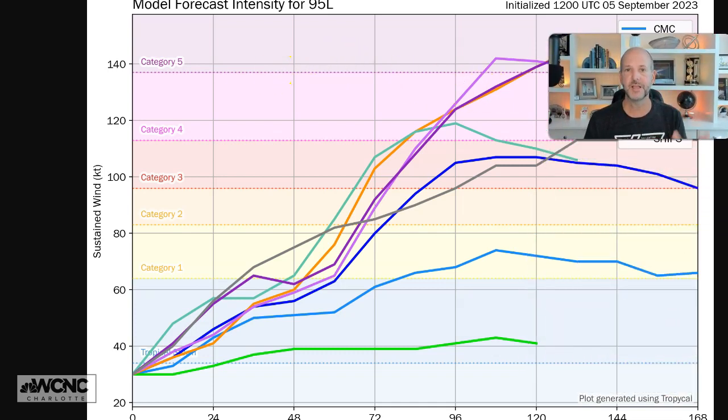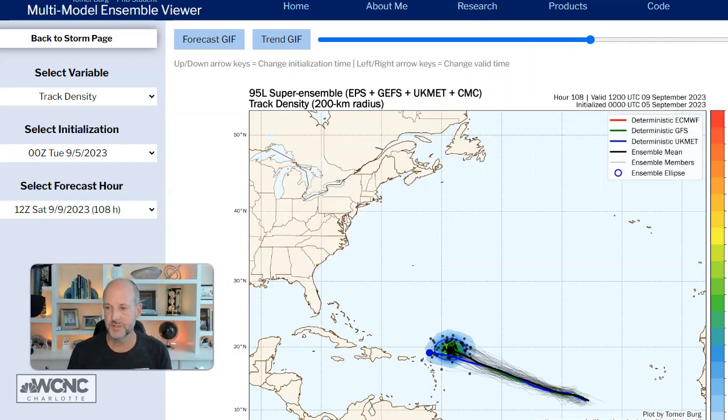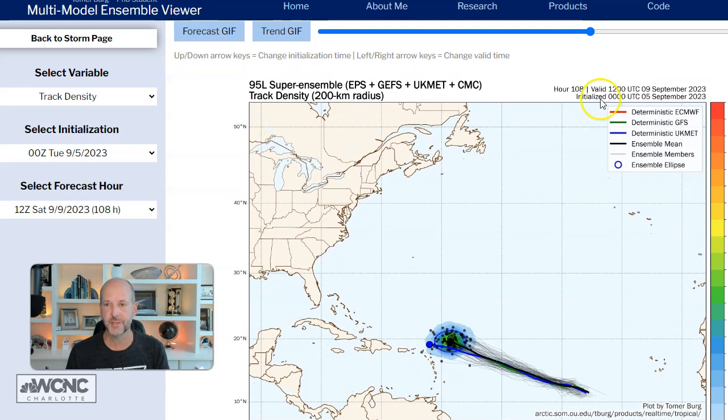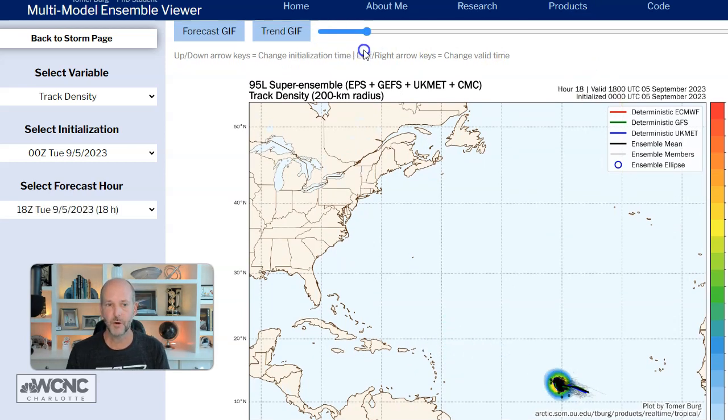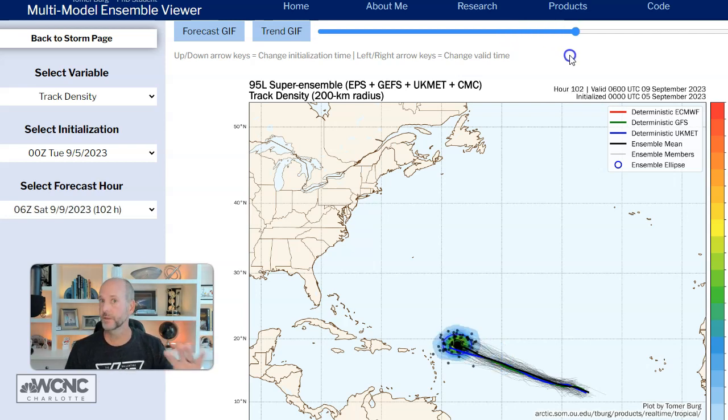So let's look at the ensembles. I like showing them all at once. You can see just the ensembles all together. I'll back this up. And you can see they're all pretty consistent. When you hear the word ensembles, it's not one single model. It's running different variations of the model and showing all of them. This is really the way to forecast.